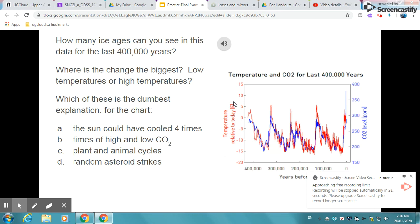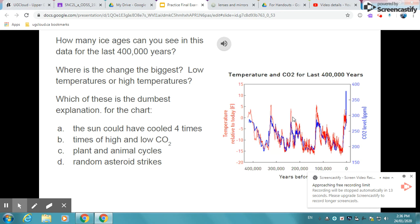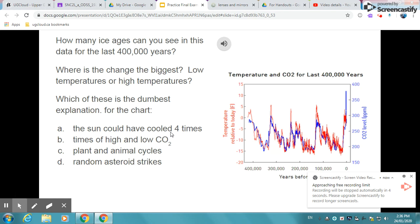I'd say so. Now, look at these cold spells and warm spells. Do they look randomly distributed through time, or do they kind of look like they're coming and going on a kind of even cycle? So what would be the dumbest possible explanation for this? That the sun could have cooled 4 times like seasons, but really long centuries one?